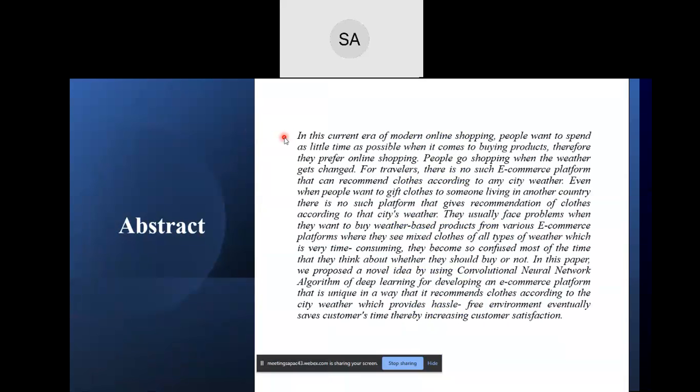People go shopping when the weather changes. For travelers, there is no e-commerce platform that can recommend clothes according to any city's weather. Even when people want to give clothes to someone living in another country, there is no platform that recommends clothes according to that city's weather. They usually face problems when they want to buy a weather-based product from various e-commerce platforms, where they see mixed clothes of all types of weather, which is very time-consuming. They often become so confused that they think about whether they should buy or not.